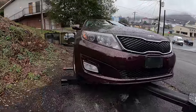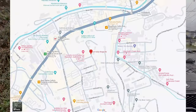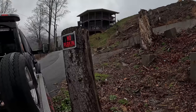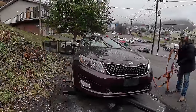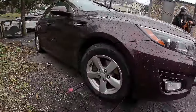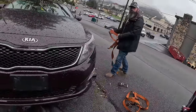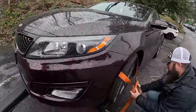Okay. We are over here on Holly Ridge Road. See the no parking sign right there? There's the car. Property owner has asked us to remove it. So that's what we're doing. The park right in front of the sign. Come on.